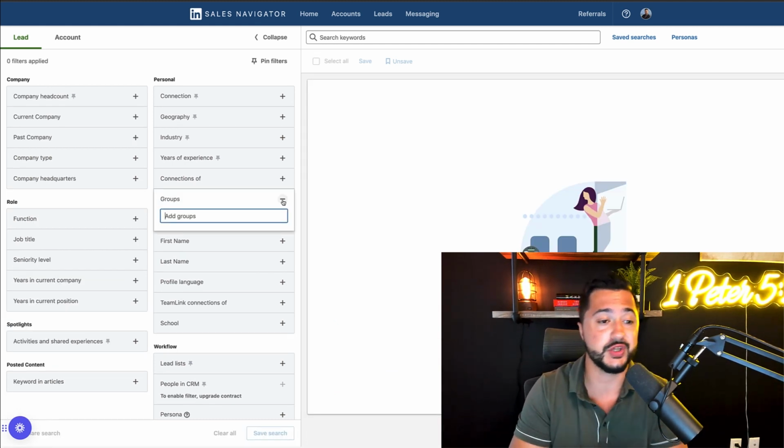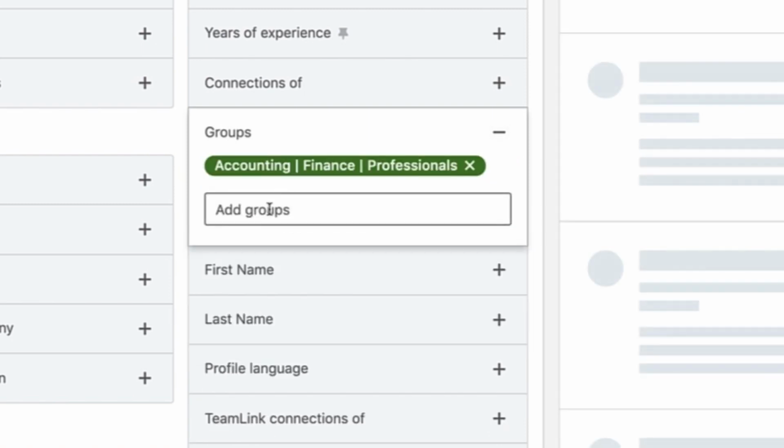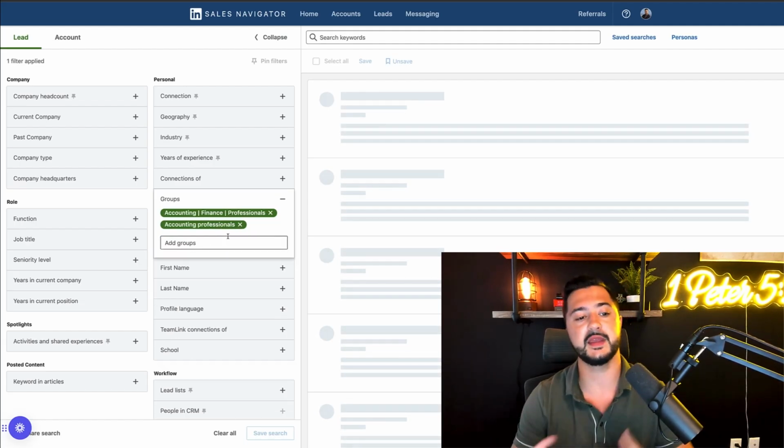Another search function you can use are groups. What you want to do is type in here accounting, and you can type in accounting groups, accounting professionals, right? Again, whatever your niche is, you're going to start typing in different keywords here.